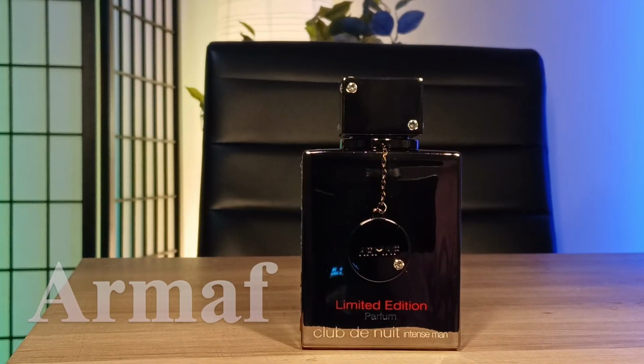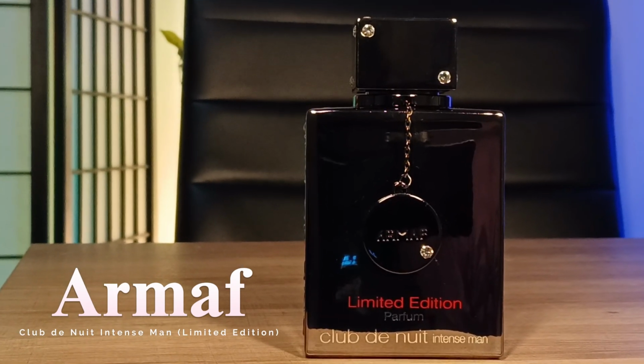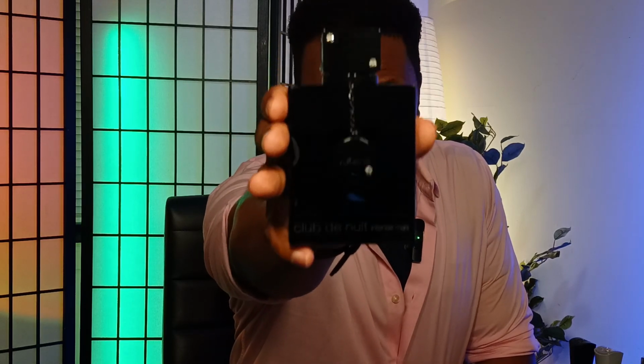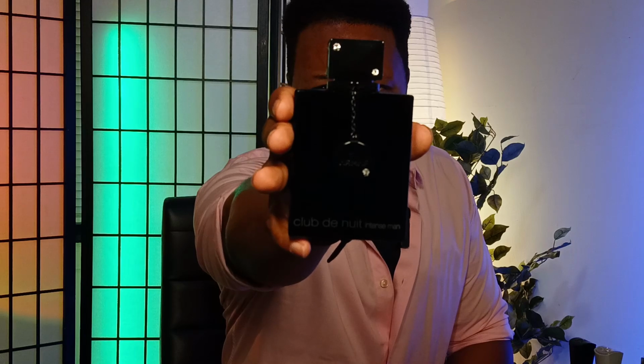But Club de Nuit from Armaf, limited edition, just a little too smoky for me. I'm gonna be honest, I love this one. Club de Nuit Intense Man EDP. This one, the dry down, to me, is a lot sweeter. It's a sweeter dry down for some reason. I don't understand why, but yeah, I really enjoy it.